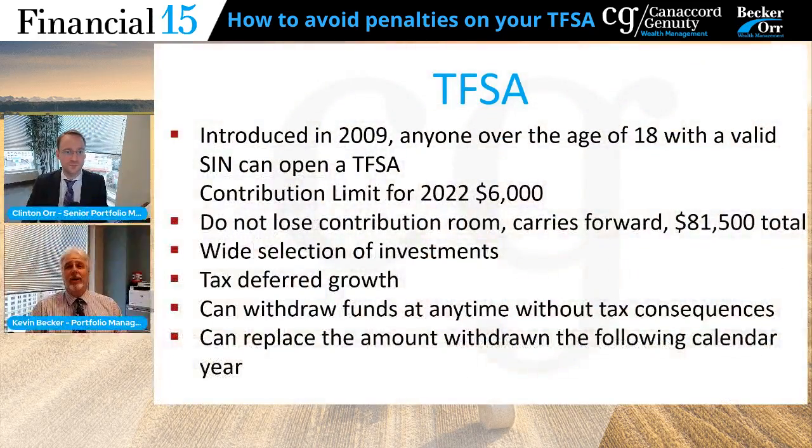But today what we're doing is how to avoid penalties on your TFSA. People get them regardless of what people think, and when they do, they're always shocked as to what comes on. So let's describe that whole scenario as to how to avoid the penalty. But first, Clint, what is a TFSA?